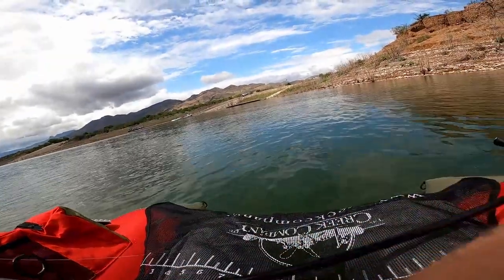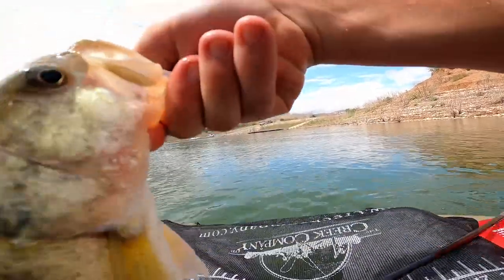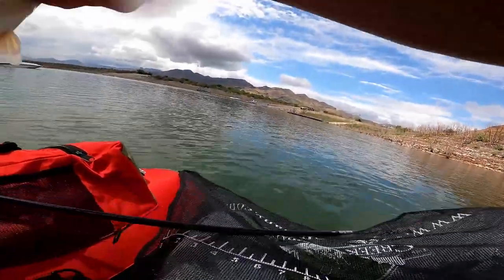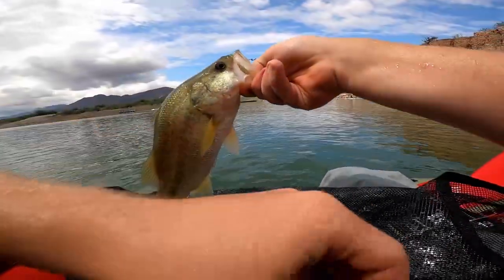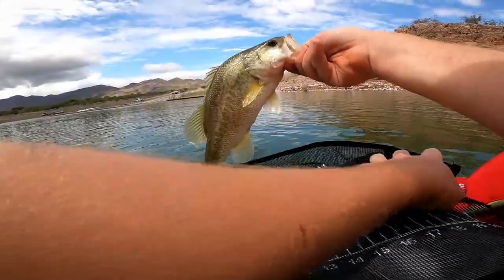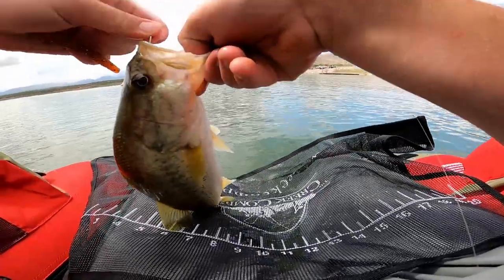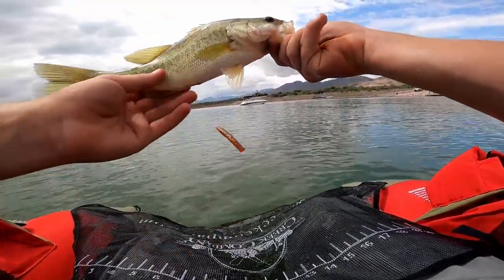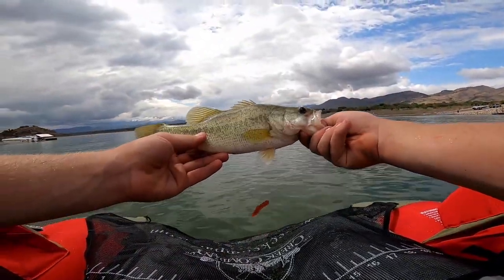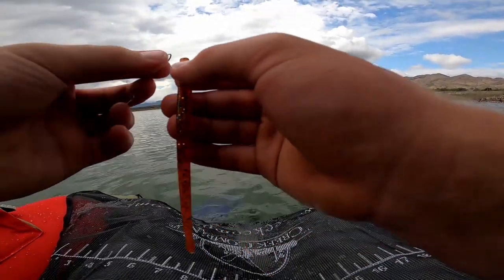Oh, he bit my worm in half. He freaking bit my worm in half. All heck's breaking loose on the float tube, y'all. There we go. Okay, rod's back in the tube. Look at the hump on that bass. That is the weirdest thing ever. He ate that thing. But look at that hump. What the heck? Y'all see that? That's crazy. So, putting on a new worm now.